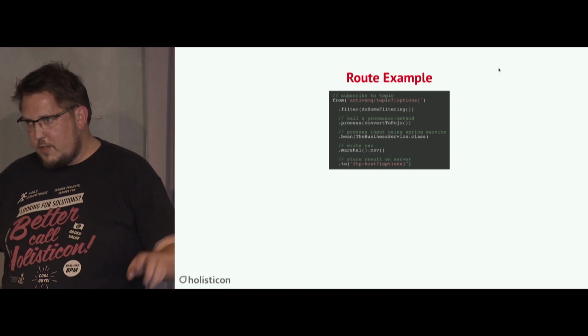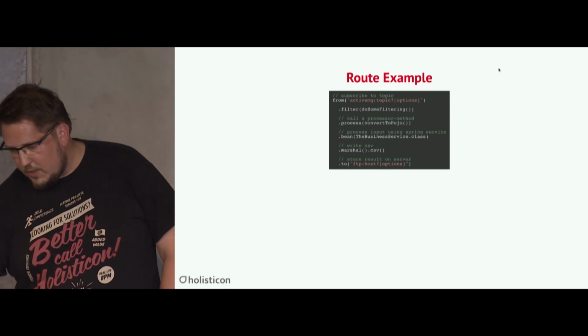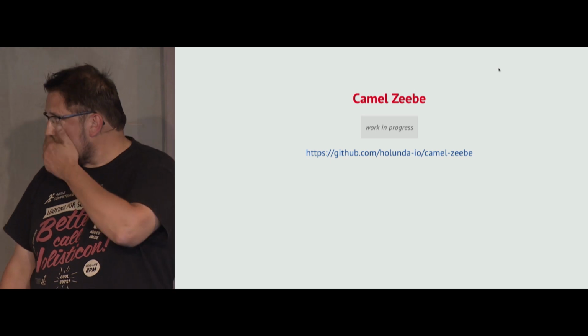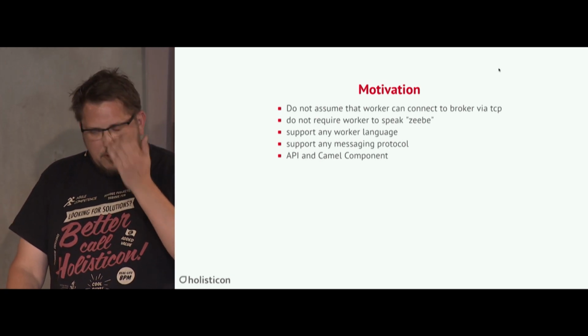Okay, this was very quick, but this was all the theoretical ground we need. Now we can go on to the fun part. It's Camel zeebe. This is actually work in progress. Motivation was an ex-colleague of mine, Malte.